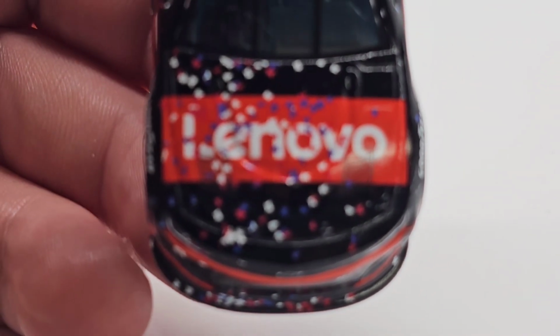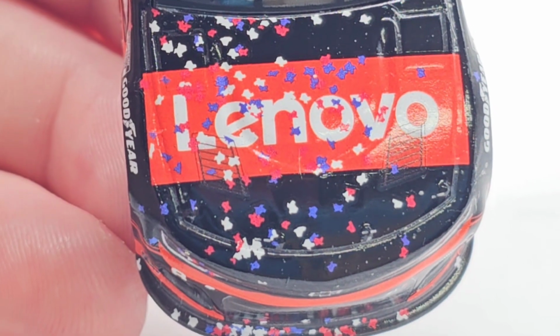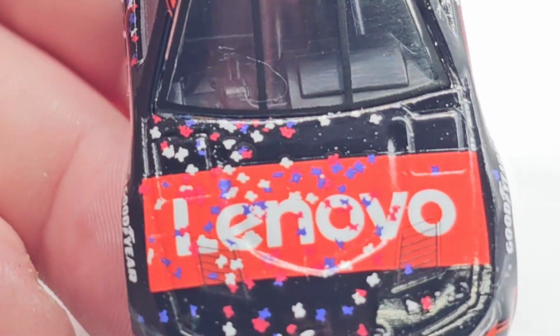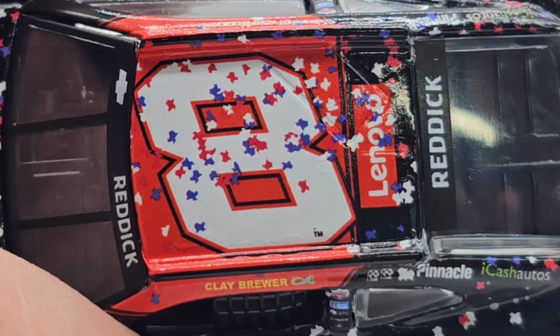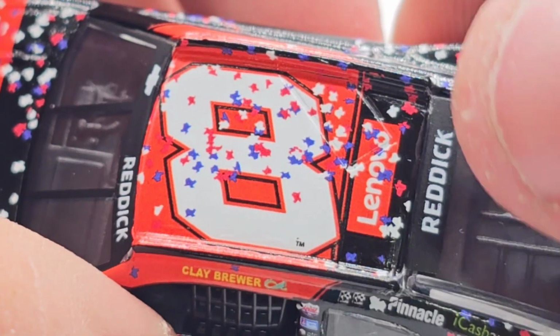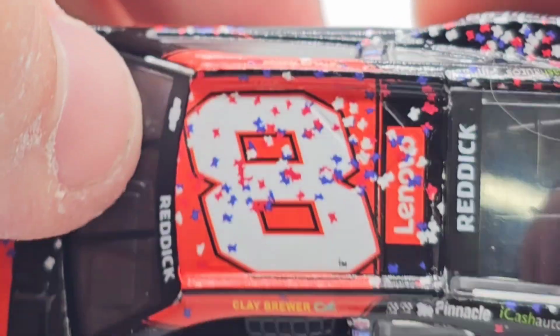So let's get onto the hood. Lenovo there. We do have the Texas-shaped confetti. I always love how they do that. Super cool. Got the Lenovo logo once again, the hood louvers, and some confetti scattered on the hood down to the splitter. We'll get back to that when we come around to the front end again. Got Reddick on the name banner, of course. Then on the roof, some more confetti. Got the number 8, Lenovo, a little more confetti on top of that. Got Reddick on the rear windshield. Again, I'm going to say it 1,000 times: I wish we could have confetti on the windshields and the windows. That would be so sweet, but we sadly cannot.